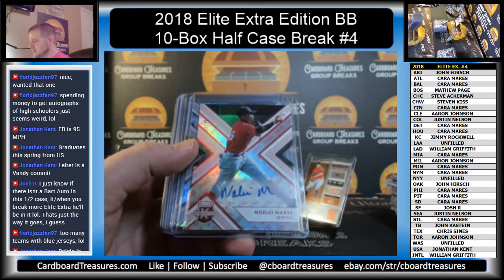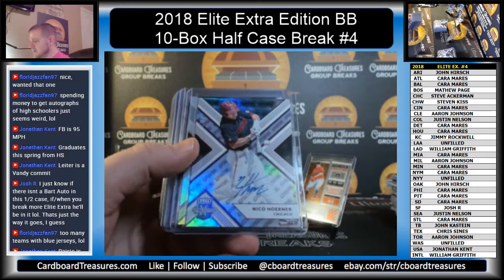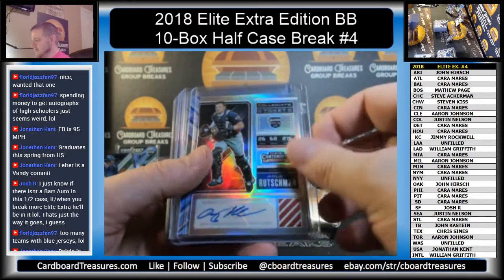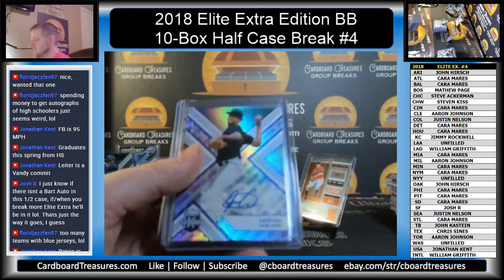Jonathan Bautista, International. Noel Marte to 75, Seattle. Nico Horner to 75, Cubs. Griffin Roberts, Cardinals. Adley Rutschman, Optichrome. That was to 25, Team USA.